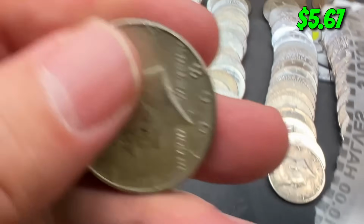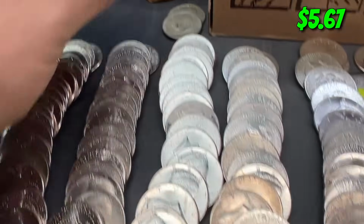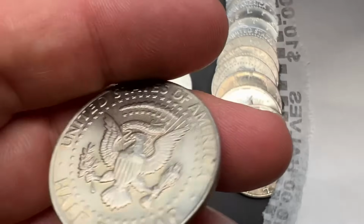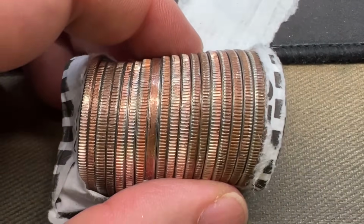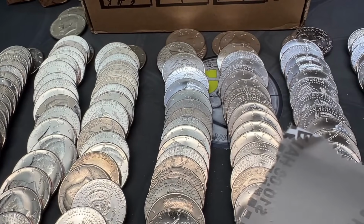And we do. We've got another 40% silver that made its way into this box somehow. 1968 to go with our 66. And let's check out this big rim. No, that's just going to be a mint set coin in 1974. Anything else hiding down there? I don't think so. So that's pretty cool. I just would never have imagined finding any silver in this box.